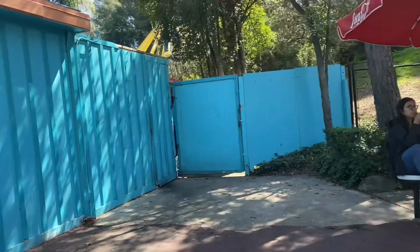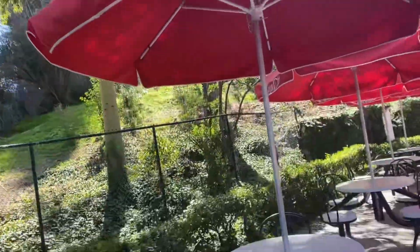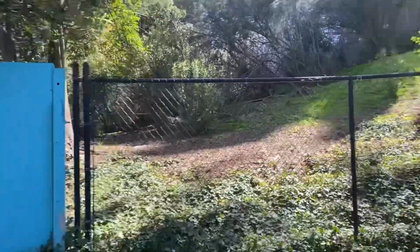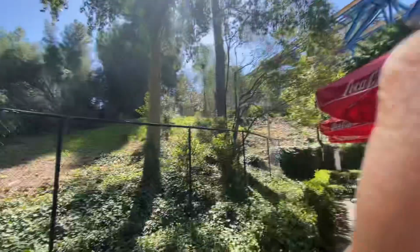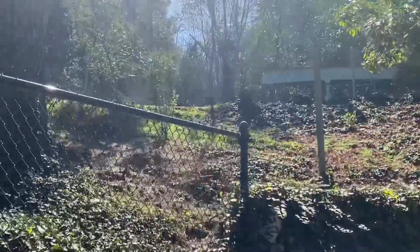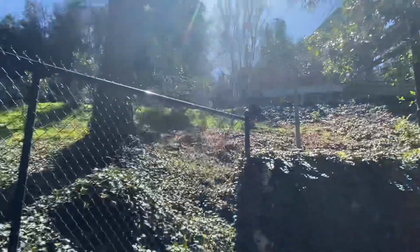Well, I was wrong. Before we go over to Twisted Colossus, I'm going to show you this hillside because it has been trimmed. You can see over there, possibly the last visible standing piece of a monorail. You can tell stuff was cut down lately, or recently. There's a little part right there.